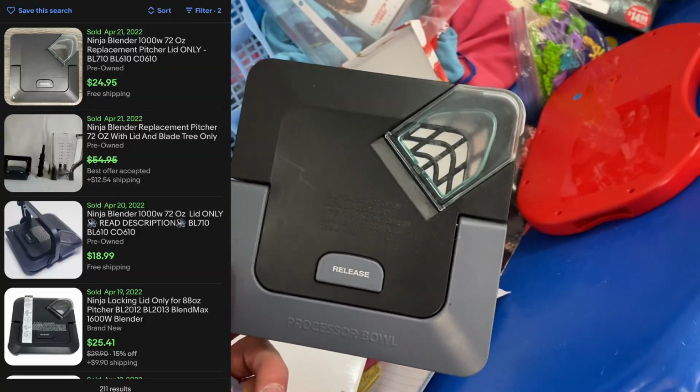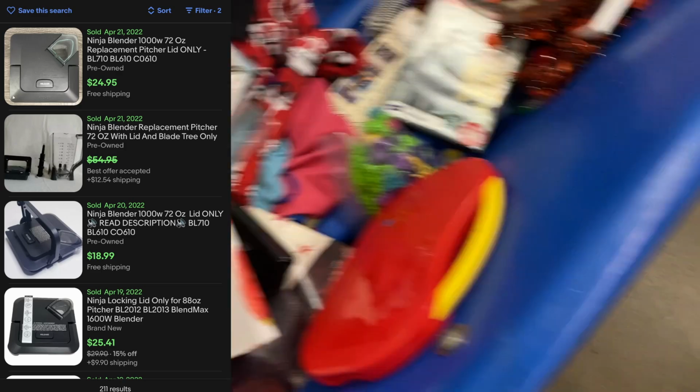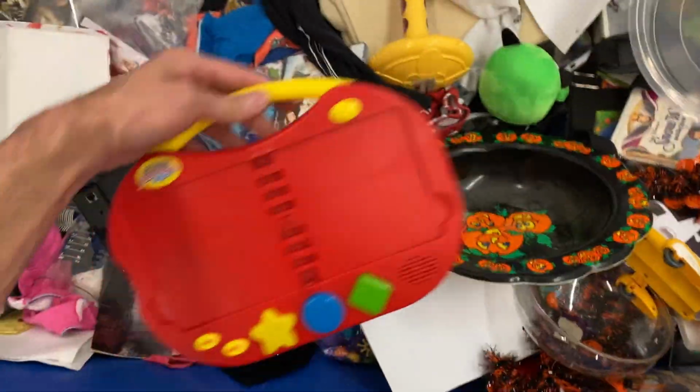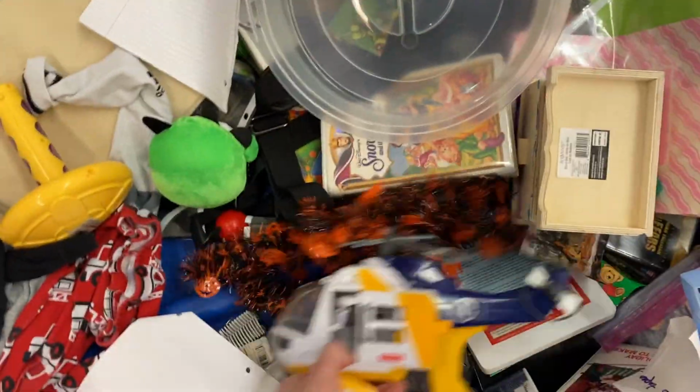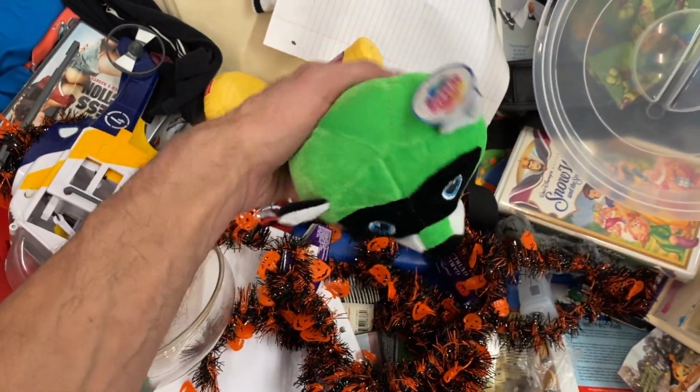Ninja blender lid right here. This is 20 bucks all day long. When I was in the bins the last time, I found one, but it didn't have the plastic pour spout attached to it, so I left it behind and just kept the actual pitcher and the blade. But now I have a lid to go with that.